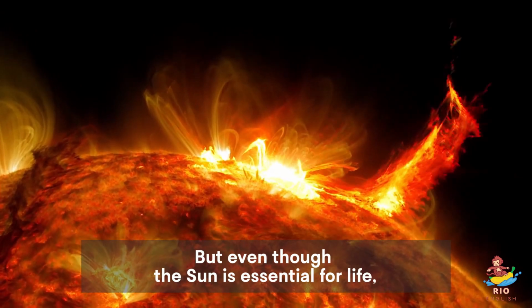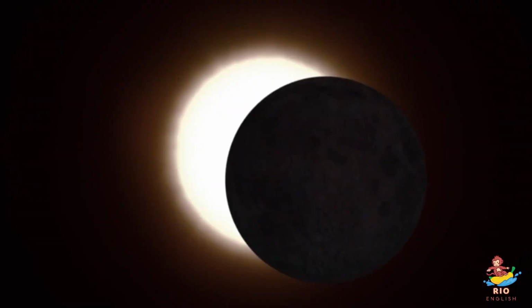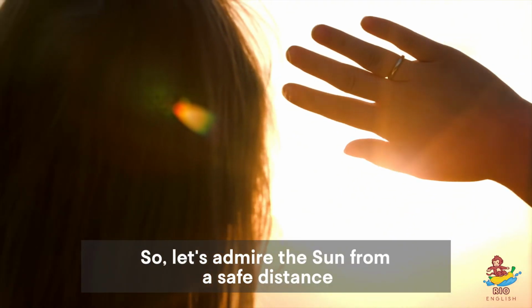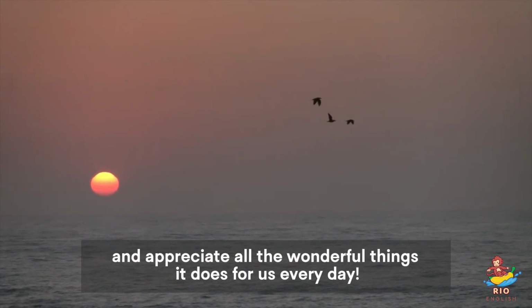But even though the sun is essential for life, we must also remember to be careful around it. Looking directly at the sun can hurt our eyes, especially during an eclipse. So, let's admire the sun from a safe distance and appreciate all the wonderful things it does for us every day.